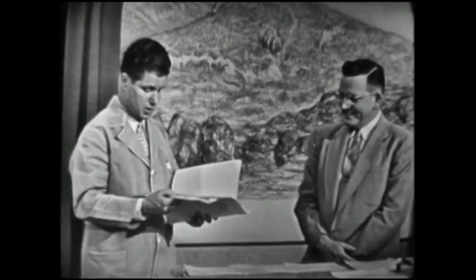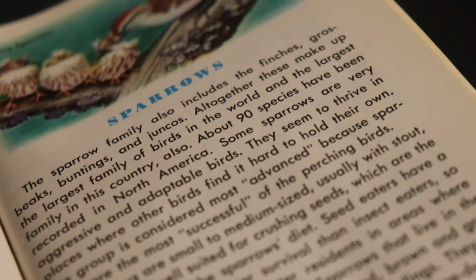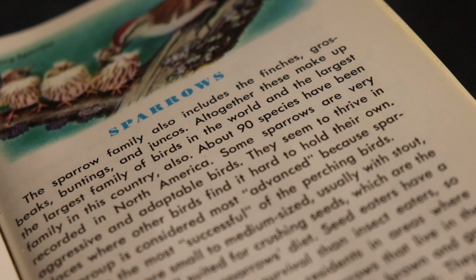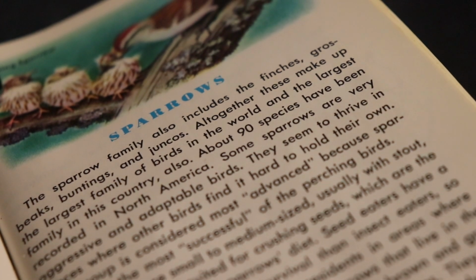Well, on page 121 we get a short paragraph introduction to the sparrow section of the guide. Something interesting I noticed is that it says that there are 90 species of sparrow in North America. That's not true at all. Today there are thought to be 35 to 50. This doesn't help us at all. I just thought it was interesting that they said there was 90 North American sparrows when not even close.